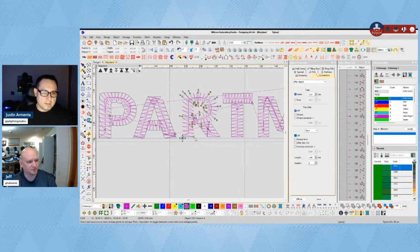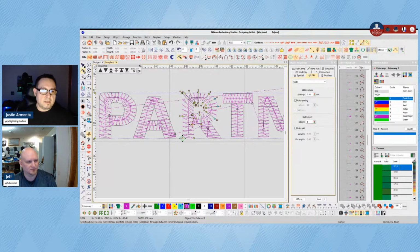And that is something easy to adjust. And you could even do a guideline for the areas where you don't have the push, just to make sure that everything's going to be evenly across. And that way you can kind of adjust all those letters.